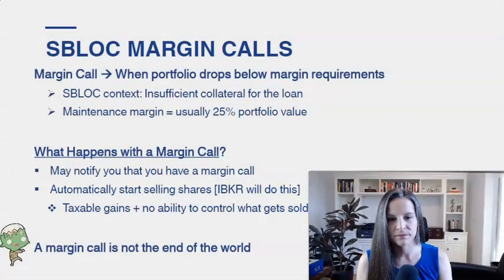But as with everything that comes with investing, yes, there are some risks with SBLOCs. And probably the biggest risk with an SBLOC is having a margin call. So let's talk about what a margin call is and how you can use some strategies to avoid having a margin call in the future.